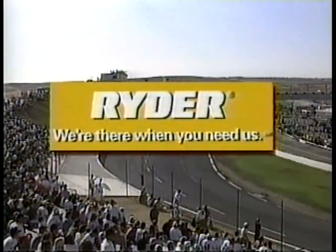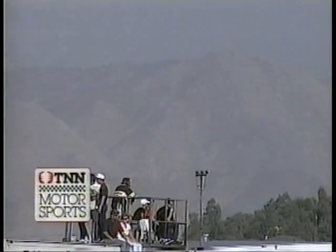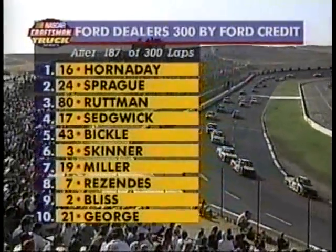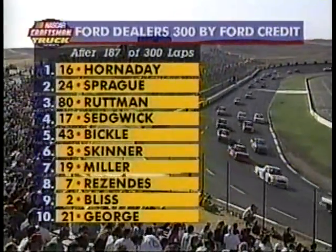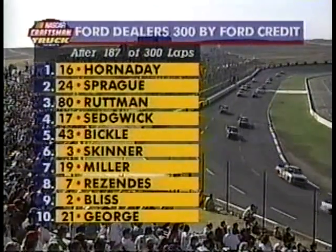The trucks are rolling. We're at lap 185 of 300. A lengthy red flag period now concludes. We are back to Bakersfield, California in a moment. Take a look at the top 10. There you see it. Hornaday has been the leader now since lap 131. And on down the line, Resendiz, Bliss, and Doug George.